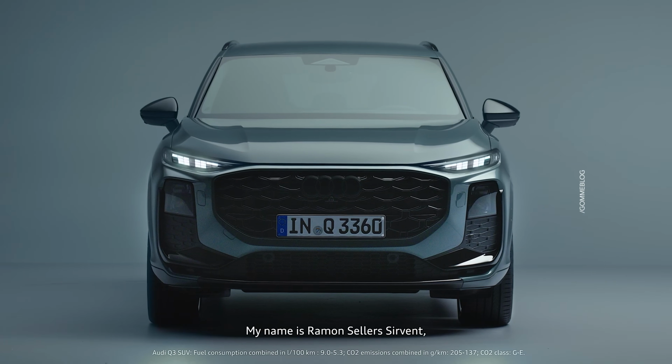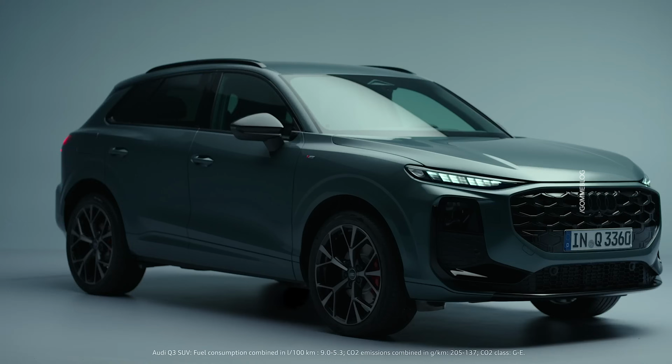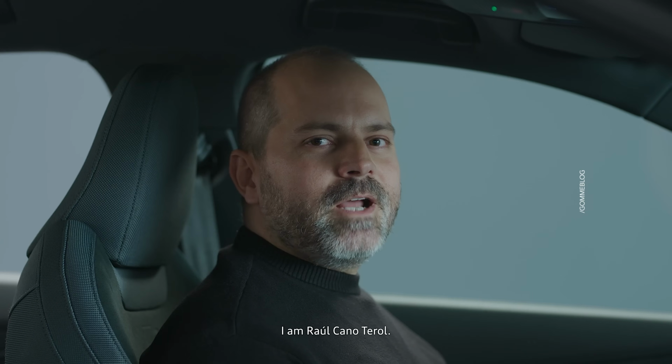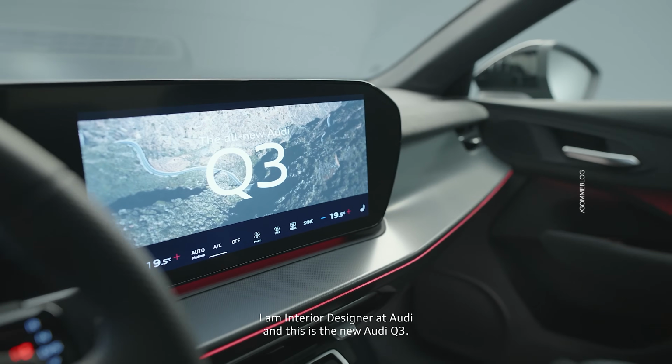My name is Ramon Seller Sirvent. I'm team leader exterior design at Audi. I'm Raúl Cano Terol. I'm interior designer at Audi, and this is the new Audi Q3.